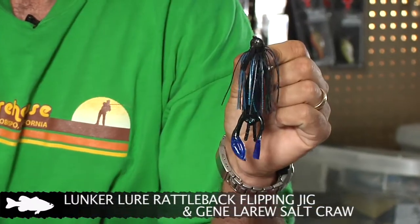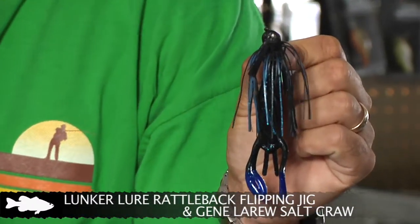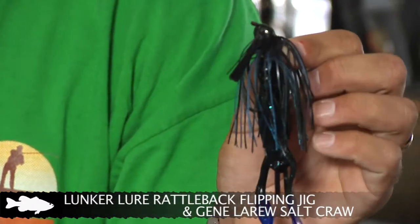The first one, Lake Wheeler, was won by Tommy Biffle, who's a really good friend of mine. I was at his house not too long ago, and there was no lying about what was going on. He showed me the rods and the baits that he wanted on, and to start off with, everybody knows he's a flipper, and basically he did it with a rattleback, with a Jean LaRue salt craw, black and blue. He's made this bait famous.